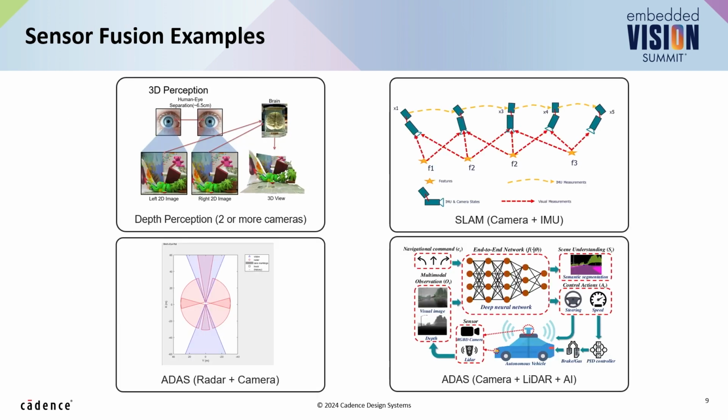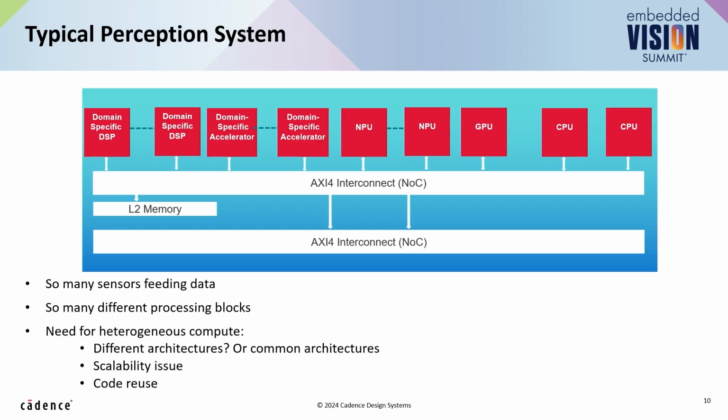best combination. So some common sensor fusion examples that I'm sure most of us know are 3D depth perception using 2 or more cameras. You also have improvements to SLAM, where you have camera-based localization and mapping. You can augment that using an IMU or using more cameras. Then there are cameras and radars in ADAS or automotive applications. And then cameras plus radars plus LiDARs plus AI to make the solution even more fortified and stronger. These are just a few examples, but obviously there are a lot more out there.